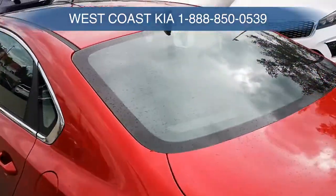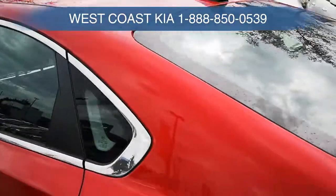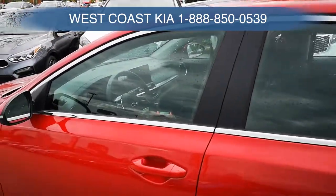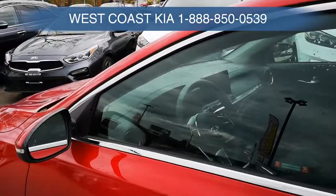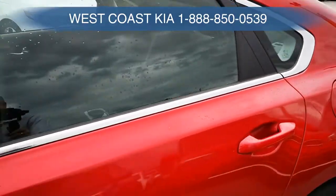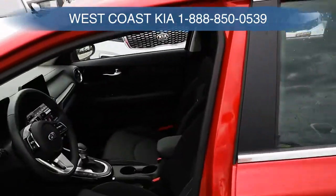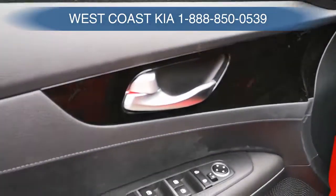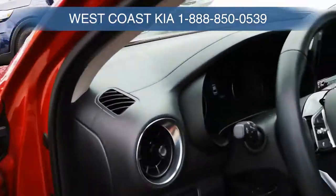It does have the shark antenna on the roof, nice chrome wrap around your glass, blind spot detection in your mirrors. It'll light up if somebody's in your lane beside you without you seeing them. It'll let you know. Roadside assistance is 5-year or unlimited on these vehicles, so if there's an issue through Canada, United States, you're covered. Power windows, power door locks, power mirrors. Just a really nice vehicle.